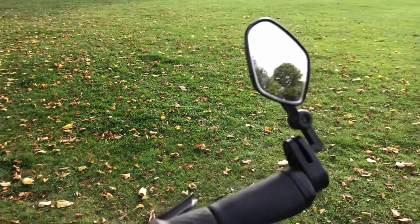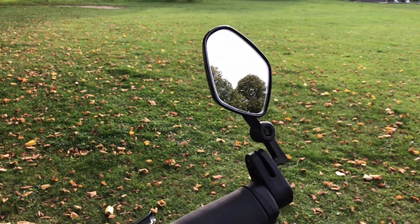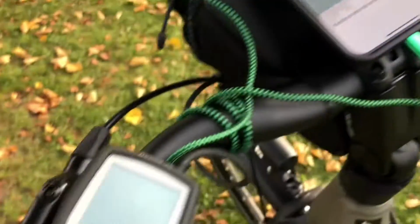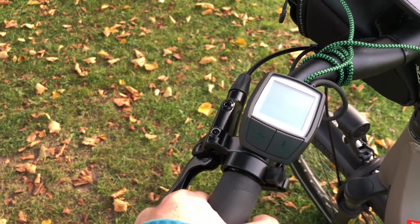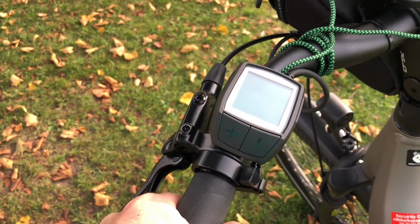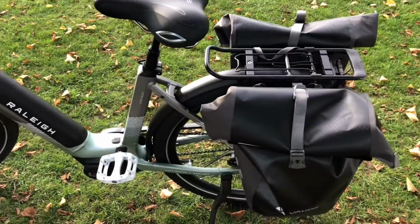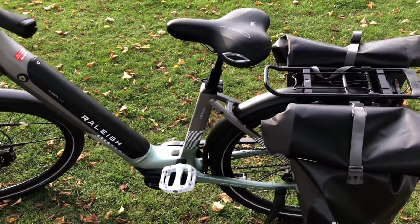Oh, that also brings me on to another extra, the mirror, which is really cool. It's only a tiny little mirror, but that is incredibly handy. I'd definitely recommend having a mirror. It has a bell on it as well, the most pathetic bell in the whole world. That's going to do nothing. But yeah, so they're the extras. I can't think of any other extras that I had on it. No, I think that's about all the extras I got on it.